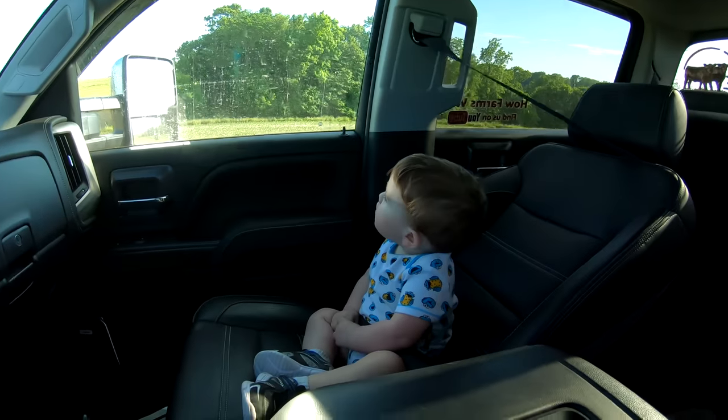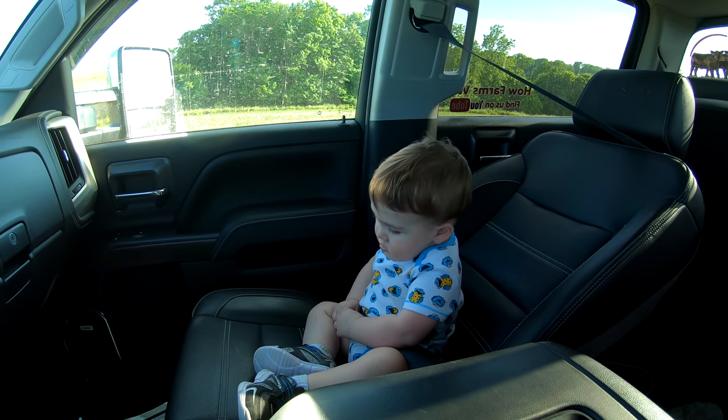Looks like I picked up a passenger. He was riding with Dad and he fell asleep, so Dad threw him in here. Now he's wide awake, aren't you? So he's riding shotgun. This is Alicia's, my sister's kid, by the way. Right, Jack? He's looking around like, whoa.